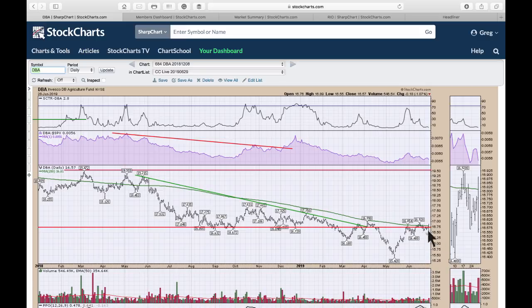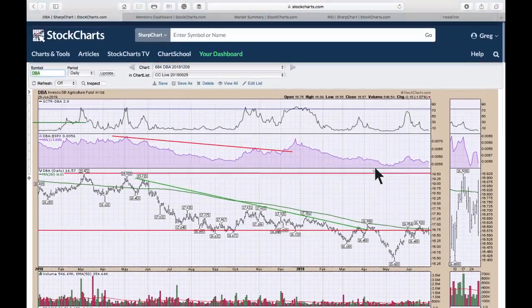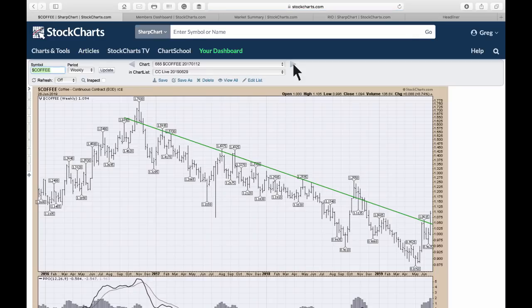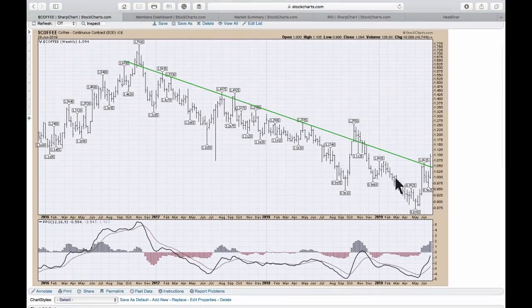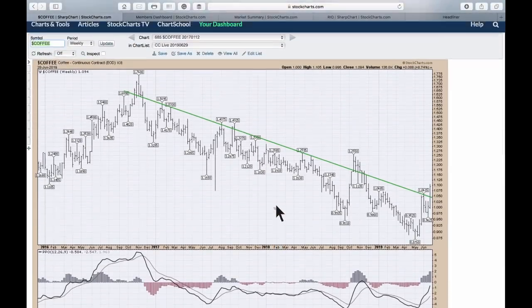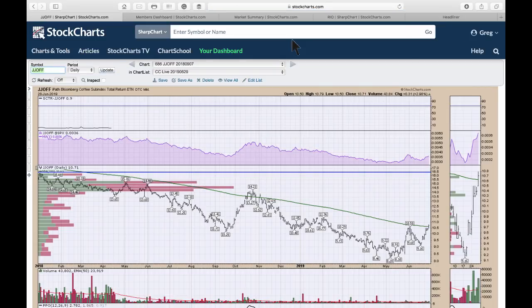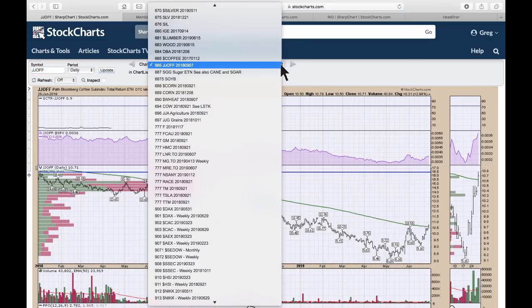DBA, the agriculture fund, just continues to struggle at this red line. It's amazing how difficult it's been for the ag sector to get going. But if it finally breaks out, that's a huge positive. Coffee, again, trying to make this move here. Looking at this weekly chart, it doesn't look that bullish, but it's been such a big downtrend, so we'll keep watching it. Okay, what else we got here? Nothing there.